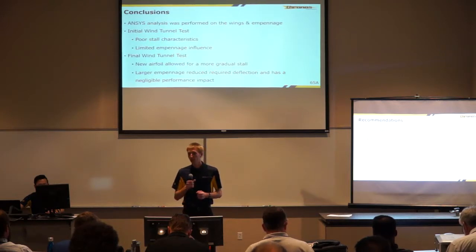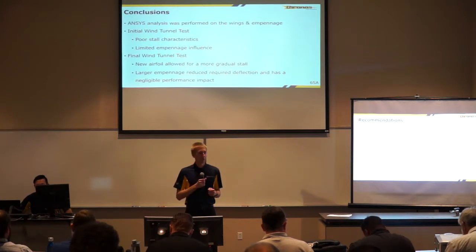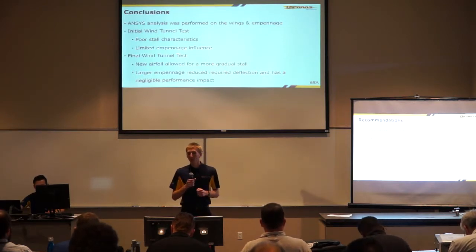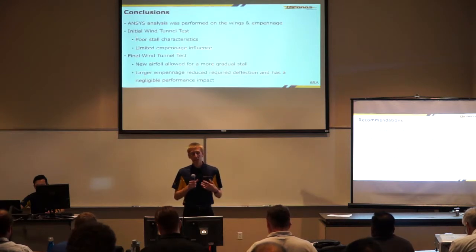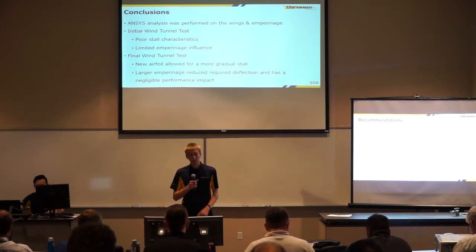Moving on to our final wind tunnel test, we tested a new wing, which ended up improving the stall characteristics, making them more gradual. This is desirable when racing at low altitudes in close formation with other aircraft. As well, the larger empennage that was 29% bigger reduced the required deflection of the elevator by 25%, as well as having a negligible impact on drag and performance while maintaining stability in all three axes.